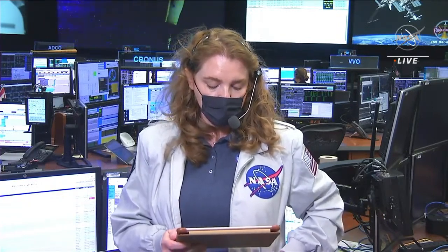0030 for the start of the sequence. Visors are closed and secured, and we are a go for the undock. We copy, you are go, and your visors are down. Thank you. Station, Houston, on the Big Loop. Perform steps 2 through end in 1.602, Dragon departure monitoring.